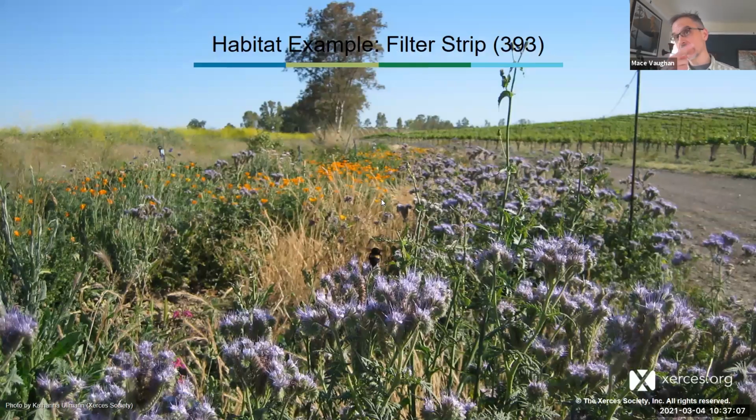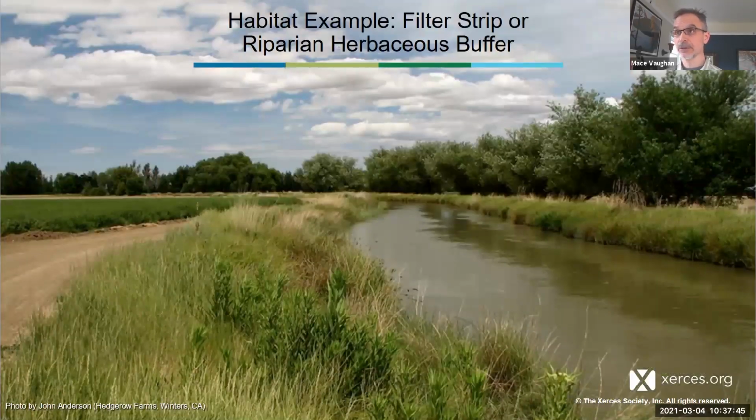Filter strips. So again, going back to the earlier talk about practices that capture sediments or capture nutrients. Here's an example from California, adjacent to, on the right-hand side over here, a vineyard, and on the other side of these mustards, a rotation of sunflowers and tomato and wheat. Here along this tree line, there's a slough, a little wetland drainage. And so, putting in Phacelia and poppies, native shrubs, there's a whole variety of native plants targeting pollinators and beneficial insects planted here. And we could take this and put it along irrigation canals or other riparian areas. Again, building habitat along these shorelines.